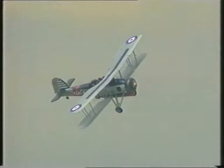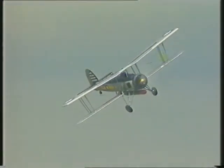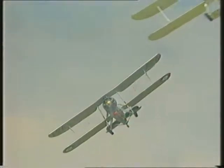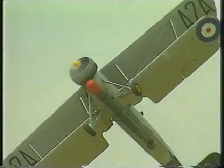Sally B. Well, now, no Biggin air show is complete without the Navy. The ferry's Swordfish was obsolete by the beginning of the Second World War, but it did manage some heroic escapades. The sinking of the German battleship Bismarck and the daring raid on the Italian fleet at Taranto Harbour, for example.